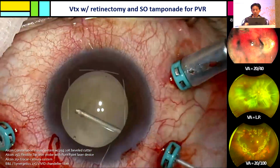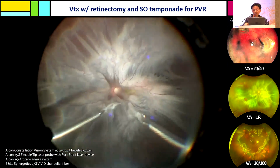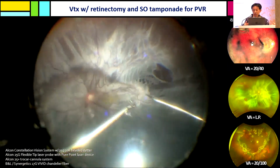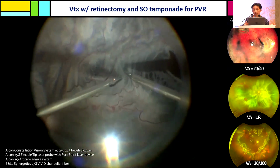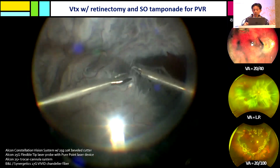This last case shows a very severe, very fragile, long-standing PVR after the first surgery by another doctor for an epiretinal membrane. At that time, the visual acuity was 20/40, but after the severe PVR, the patient's visual acuity was reduced to light perception. I show the revision.